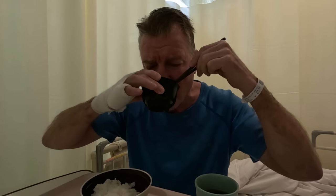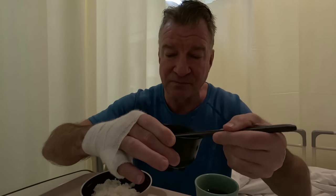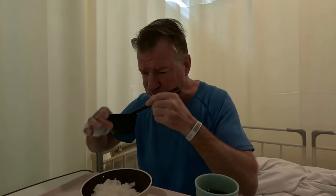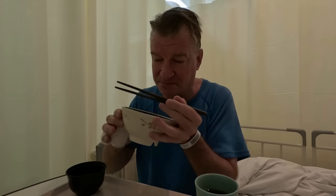Oh, miso soup. Fantastic. These are mushrooms in here. Look at that. Cute little mushrooms. Mm. Miso soup is so nice in the morning. Oh yeah.